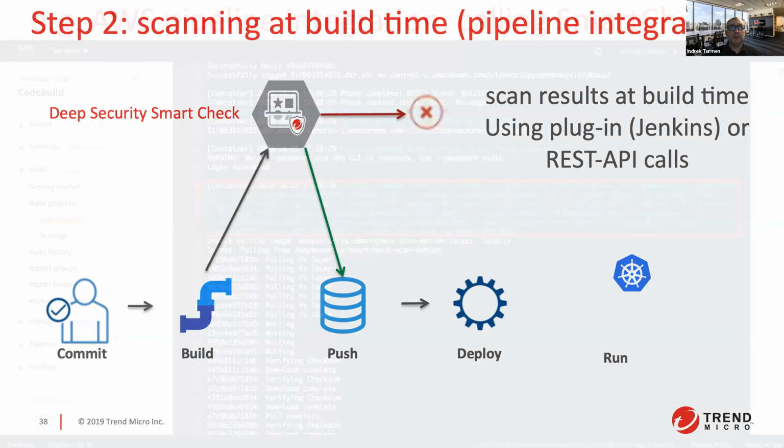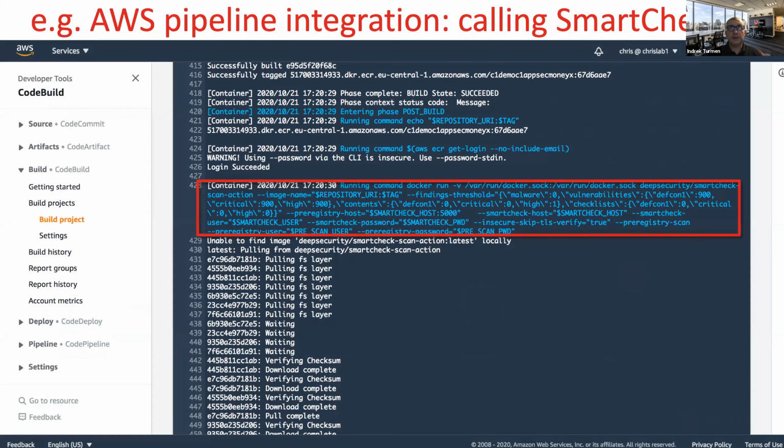So we also can integrate with the AWS pipeline tool. Here we call our scanner container, which is pulling in the image, analyzing it, checking it, and giving a result back. And it could very well be the same with the Azure pipeline tool. We can integrate with most of the pipeline tools because those are using YAML, and so it's okay.